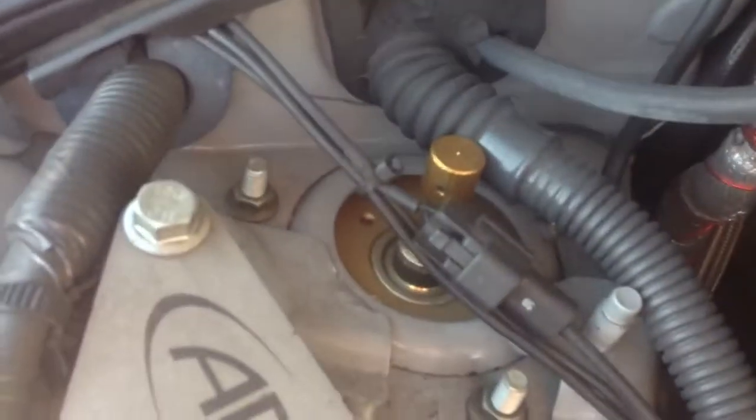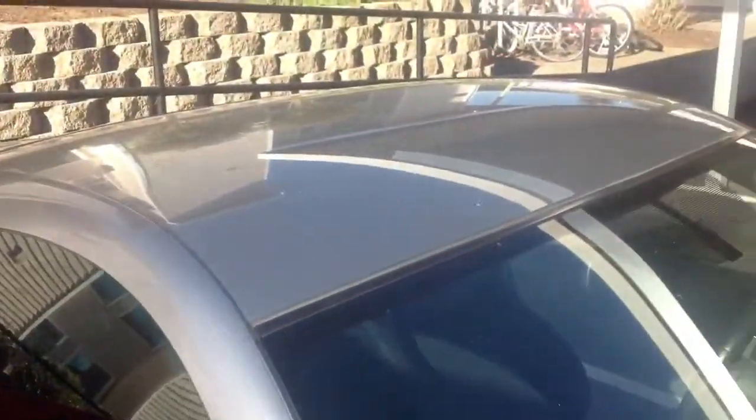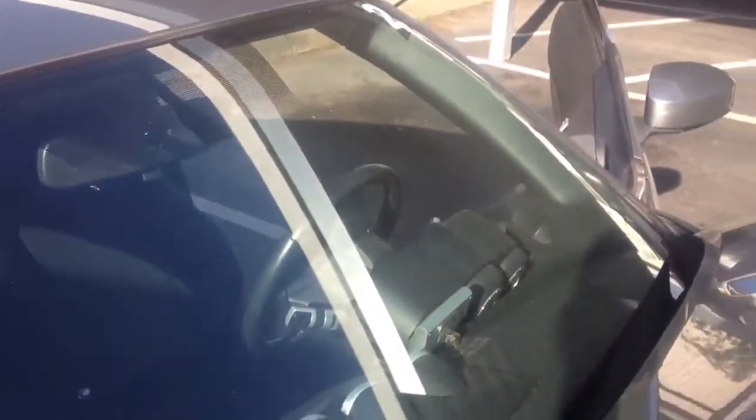Just some little odds and ends. You'll see the stance coilovers, the top of them anyway. And I could go above and beyond the call and jack the car up so you could see the whole underside, but I'm sure you've seen the underside of a car before, and aftermarket suspension, so you know what to expect. But yeah, no window chips, anything in the windshield, nothing like that. A little bit of dust just from sitting so long. But yeah, I mean, trim is all as good as factory.